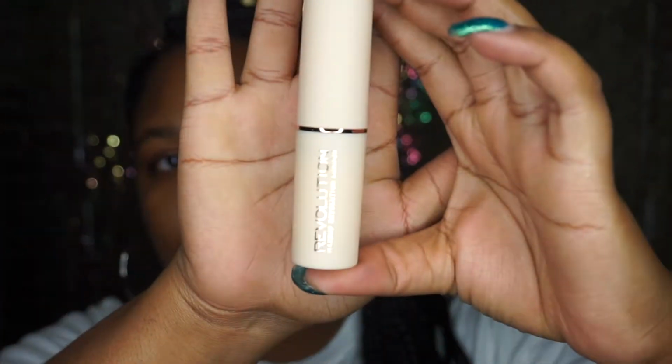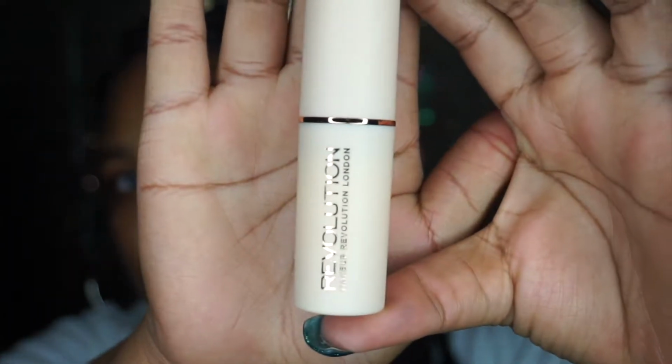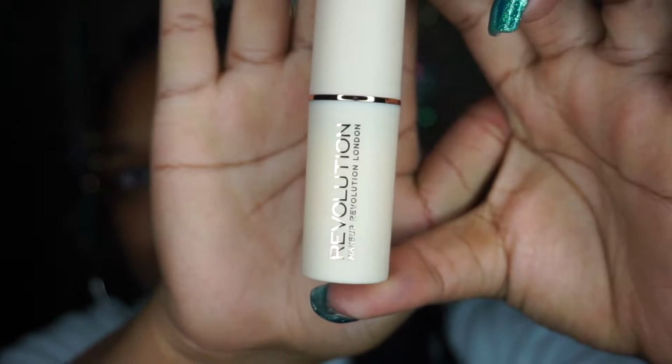I'm not going to keep that. But let's twist it up to see. This is the packaging. Just a matte tan package with, feels like plastic, but I guess, like the rose gold writing on here. You pull it up and you twist it up.